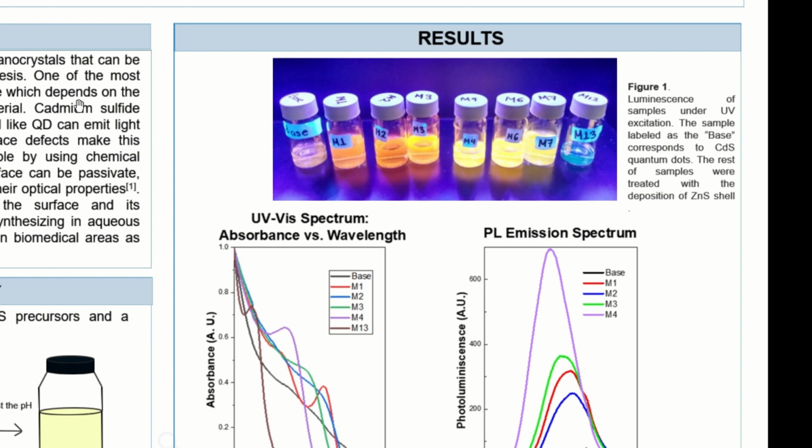The results obtained are as follows. In figure 1, part of the test performed can be observed. On the left is the base, corresponding to the cadmium sulfide quantum dots, which have poor luminescence and a very faint reddish-brown color. The following results correspond to chemical treatment by adding a zinc sulfide shell, resulting in a change in luminescence and emission colors. A blue color was even obtained by size separations.